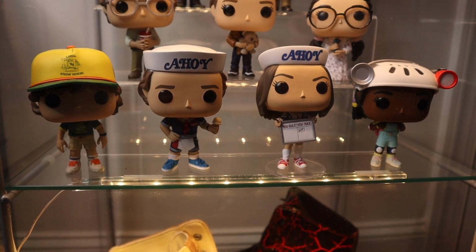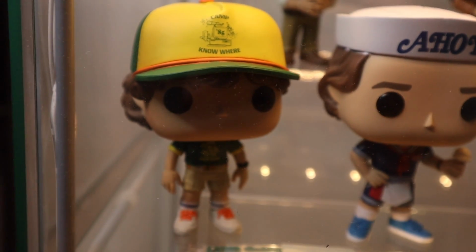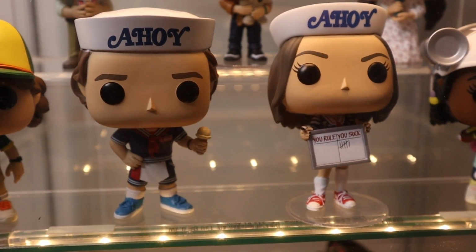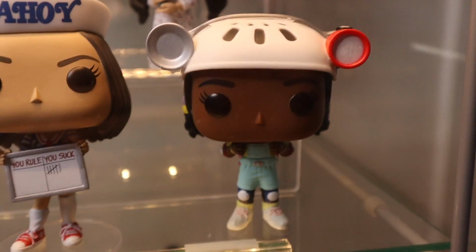And then in the front row, I've got the Scoops Troop. We've got Dustin on the left with his Camp Nowhere hat and outfit. Steve and Robin in their Scoops Ahoy uniforms right here. And then to the right, Erica Sinclair.